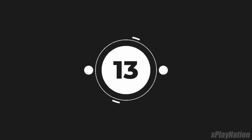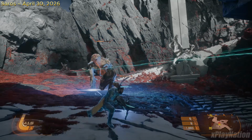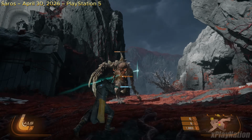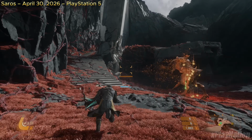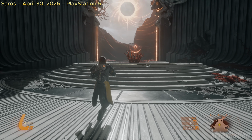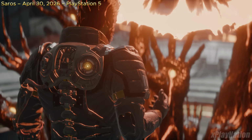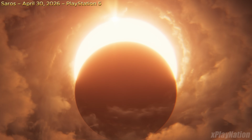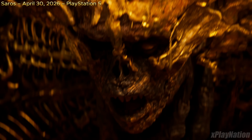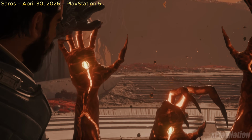Housemarque has always thrived on chaos, but Saros takes that chaos and wraps it in visuals that feel cinematic. The sci-fi environments are sharp, with corridors and landscapes lit in ways that make them feel oppressive and alive. The realism here isn't about making things pretty, it's about making them feel heavy. When bullets fly and enemies swarm, the detail in the world makes the chaos hit harder. Smoke curls realistically, reflections bounce off metallic surfaces, and particle effects blend seamlessly into the environment.